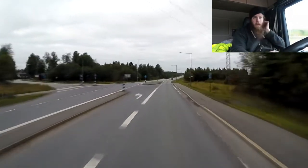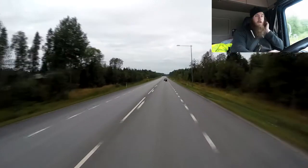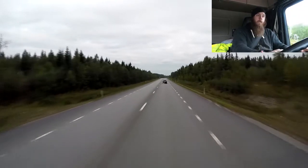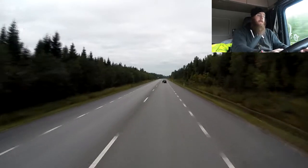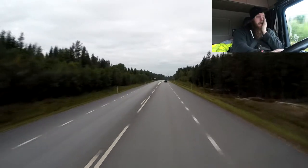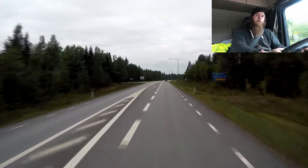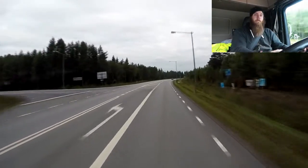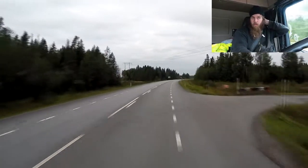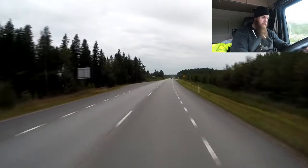Everything I have on the trailer, everything I have on the truck is going to Lulea. Everything I have going there. And after I'm back at the depot, we're going to Hörnefors, which is like 40 minutes south of Umeå, down the E4. So we're gonna go and do that, and then it's another day tomorrow, new adventures and whatnot.